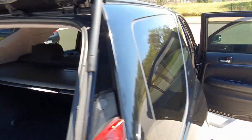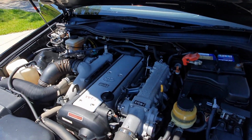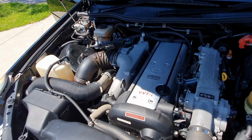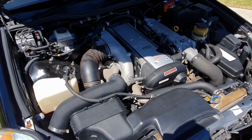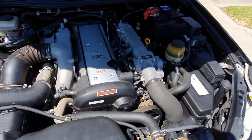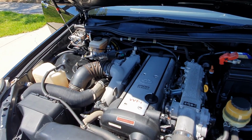Right, let's go in the engine bay. There you go, guys. The second down from the Holy Grail, a 1JZ-GTE. Oh baby, this thing would absolutely go like the clappers. This is crazy. Tidy as. For 160,000 Ks, I'm shook. I am shook, boys and girls.